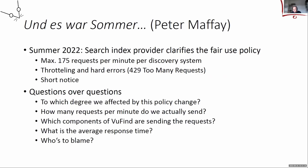If you take this into account, then last year we faced a problem. Last year in the summer, our search index provider clarified the fair use policy. And clarification meant the service provider limited the search index access to 175 requests per minute per discovery system. And if you exceeded this limit, you are throttled, or in the worst case, you get a hard error that says too many requests.